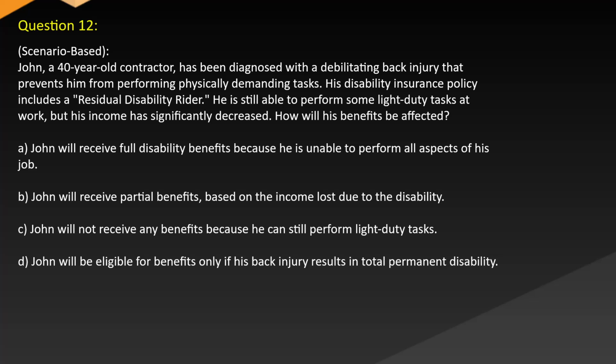A. John will receive full disability benefits because he is unable to perform all aspects of his job. B. John will receive partial benefits based on the income lost due to the disability. C. John will not receive any benefits because he can still perform light-duty tasks. D. John will be eligible for benefits only if his back injury results in total permanent disability.